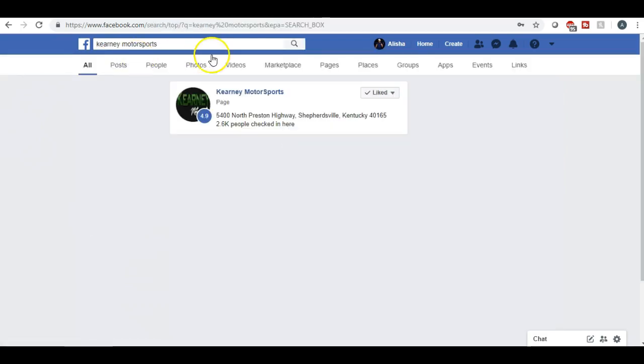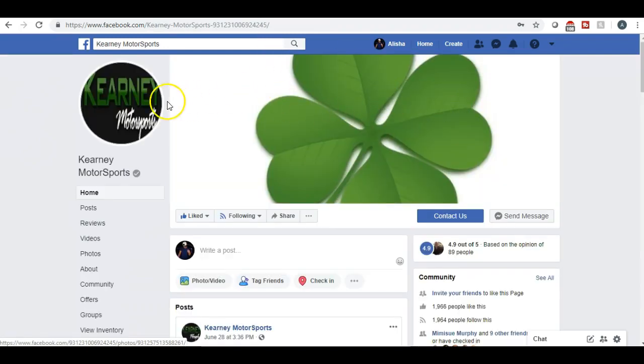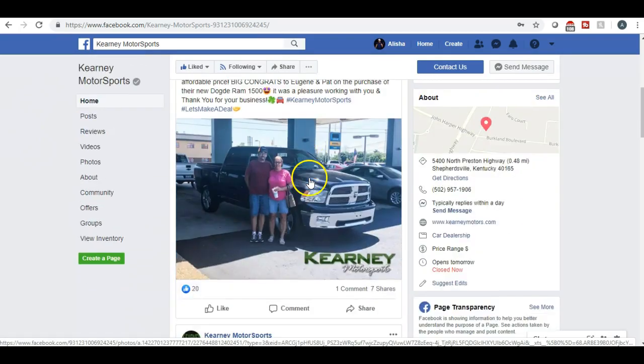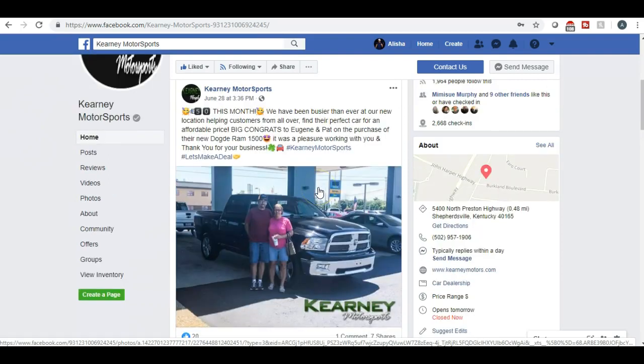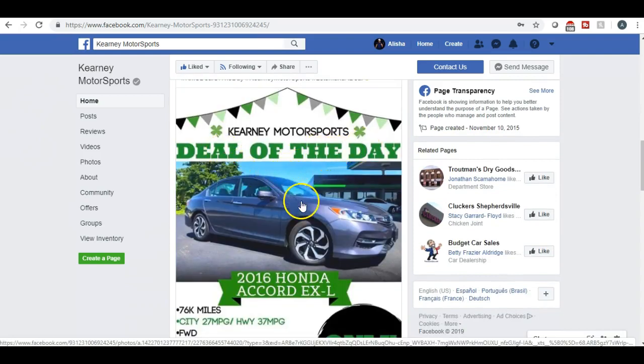Kearney Motorsports. Okay, he actually does a pretty good job. However, right here, his logo is cut off. Now, he's right around the corner from me. His name's Corey. And his cover photo, it's a shamrock, but it's cut off and it doesn't even say Kearney Motorsports. It looks like he's doing pretty good about posting photos here. A lot of dealerships will do this when a car is sold. They always say thank you to the customer, congratulations to the person who purchased the vehicle. And right here, this is deal of the day. This is awesome, and this is something that you could design as well.